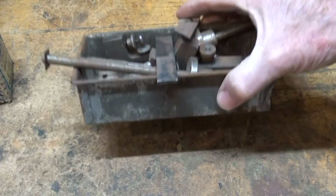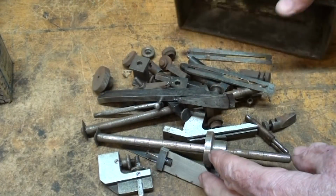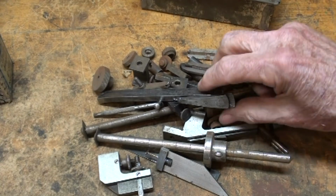Okay, let's get started with this little tin box. There's some kind of interesting things in this box. Now, there's a few things I do not know what they are. Put it in the comments if you know.